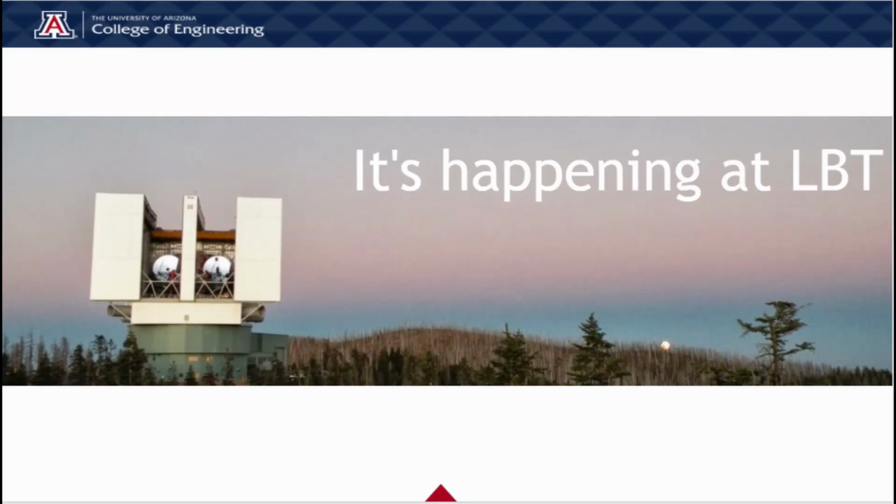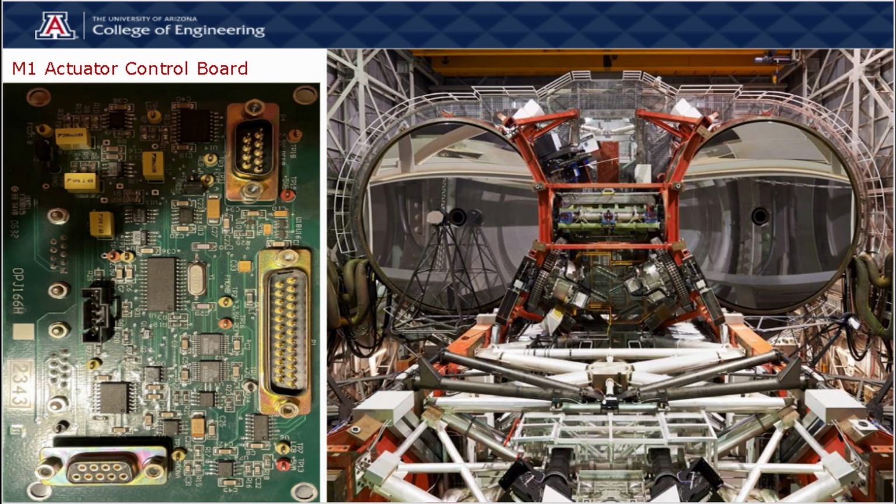Right now, the Large Binocular Telescope Observatory is looking to develop a method of testing and debugging the primary mirror cell actuator control boards to verify they are operating correctly. These actuator control boards are custom-built PCBs responsible for the calibration and alignment of the two independent 8.4-meter mirrors located in the primary cell actuator assembly. Currently, the entire actuator assembly is replaced if discrepancies are detected in the system. This solves the problem, but is extremely time-consuming and lacks clarity as to what caused the issues.